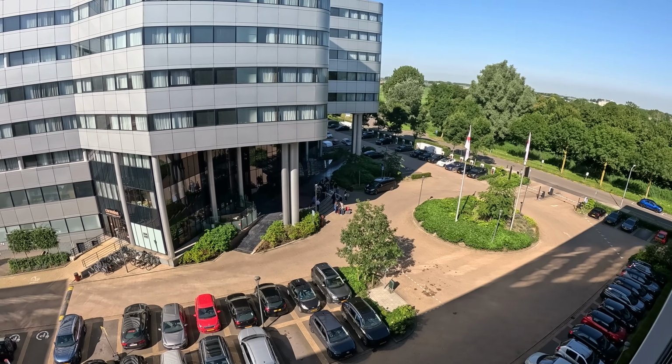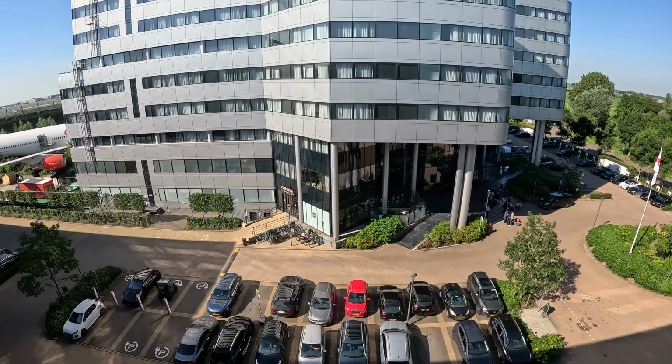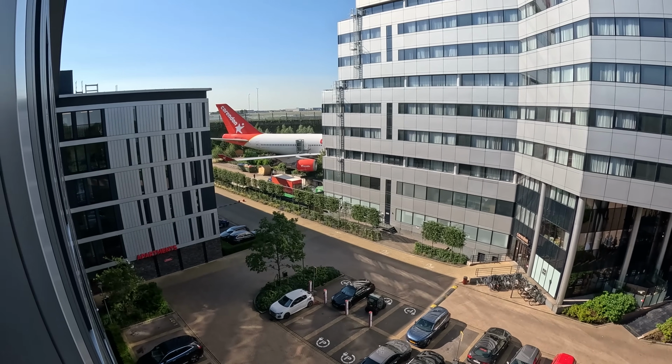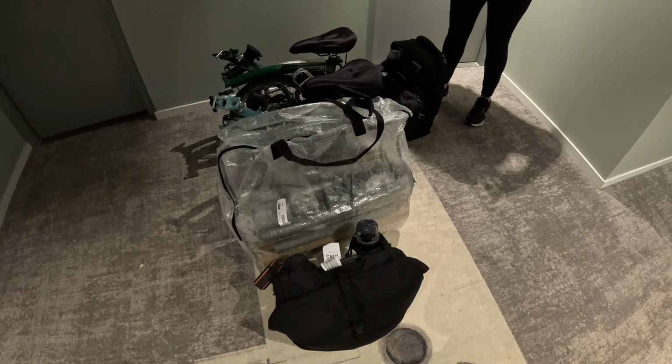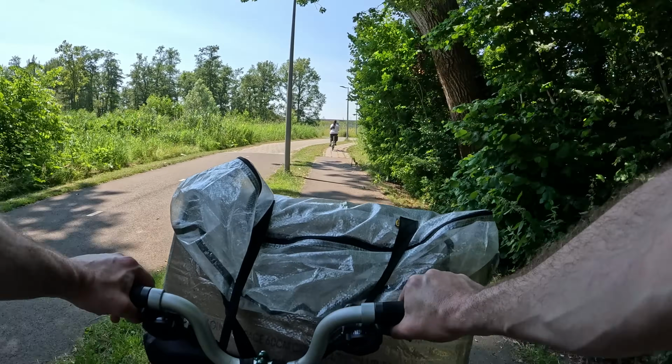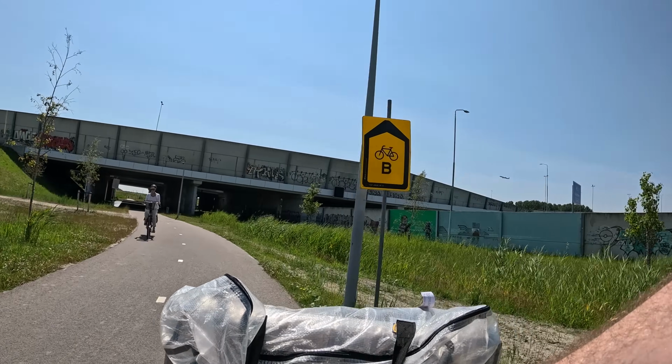The next morning we woke up to a glorious day and the sight of a Boeing 747 in the grounds of the Corendon Hotel that we were staying in. We also thought this apartment was definitely designed for our Bromptons. After our coffee, it was time to head out and travel to our next location that was just a little bit closer to Amsterdam Central.